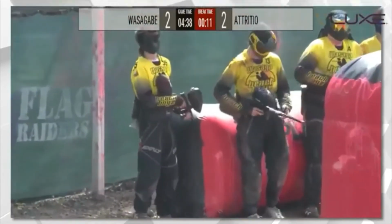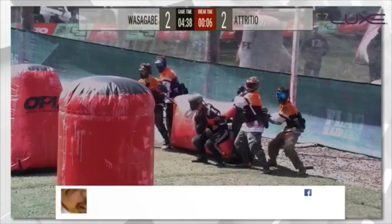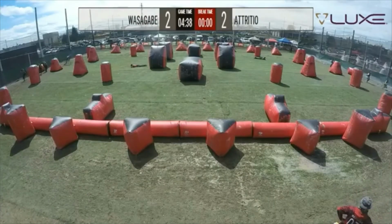Theo in the live chat says it looks more like dark red on the stream. The sun is wreaking havoc on the lenses of our cameras, guys, so I apologize for that. It is super bright and coming right in on our cameras.